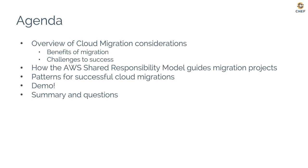Then Nick Rykar is going to talk about some of the patterns that we see for successful cloud migrations. He's going to give an awesome demo showing how you can move a workload from a traditional on-prem infrastructure into AWS. And then afterwards, we're going to have a good chunk of time to review what we've looked at and also open up the floor for questions from the attendees here.